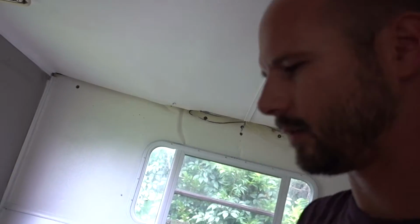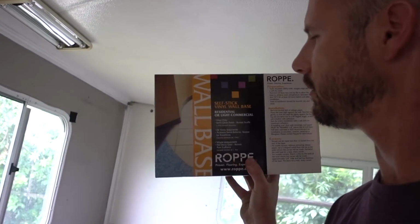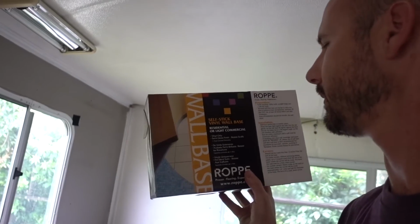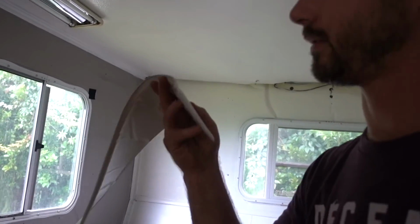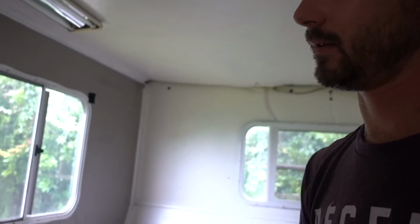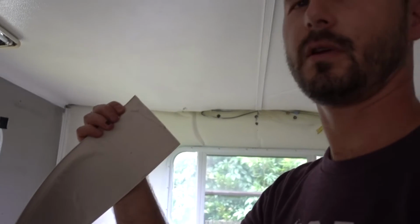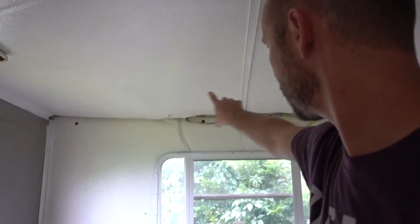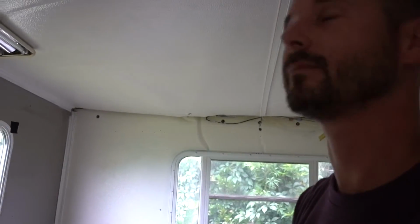I'm gonna go ahead and take care of this back wall. What I got to take care of it is this floor wall base. I don't know. It's a little vinyl strip that typically goes on the wall around the floor. It has this nice little edge on it, and it's self-adhesive. So I'm gonna stick one piece across the wall, and then one piece across the ceiling going right up against it, and hope it works.